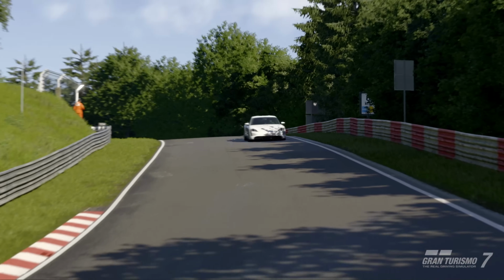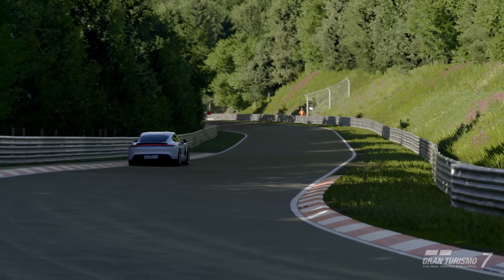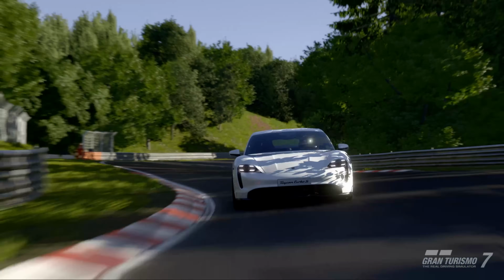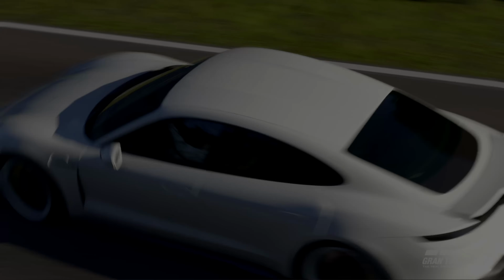Gran Turismo is actually the perfect place to test the ideal situation for an EV, with zero overheating and maximum energy deployment throughout a whole lap. This may be the rare exception where the real world is actually catching up with the performance of the car in the sim, versus the other way around.